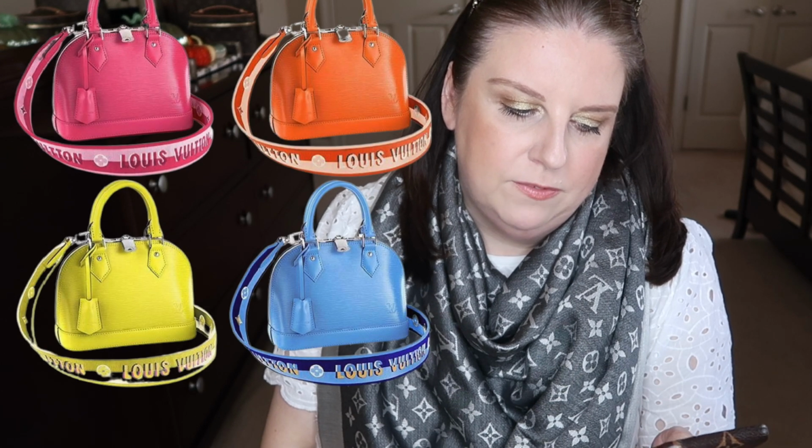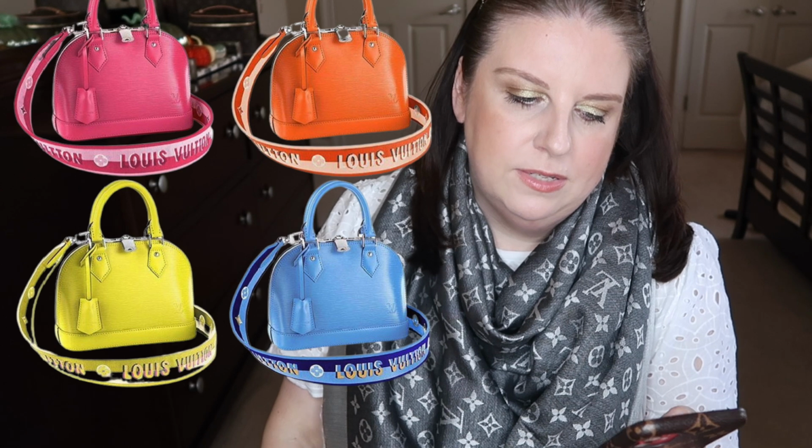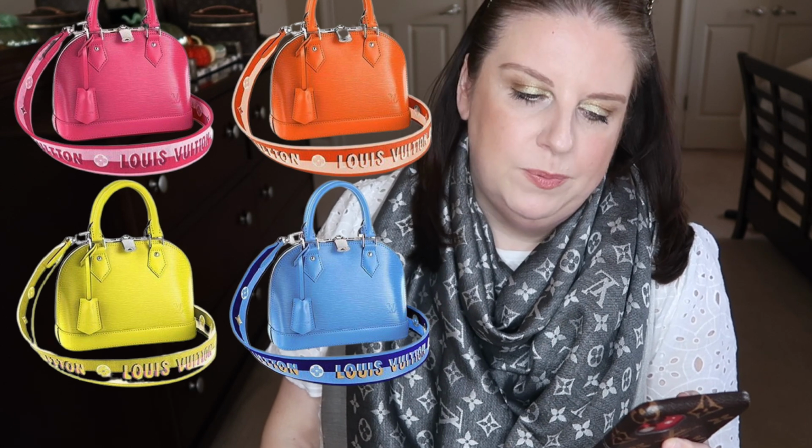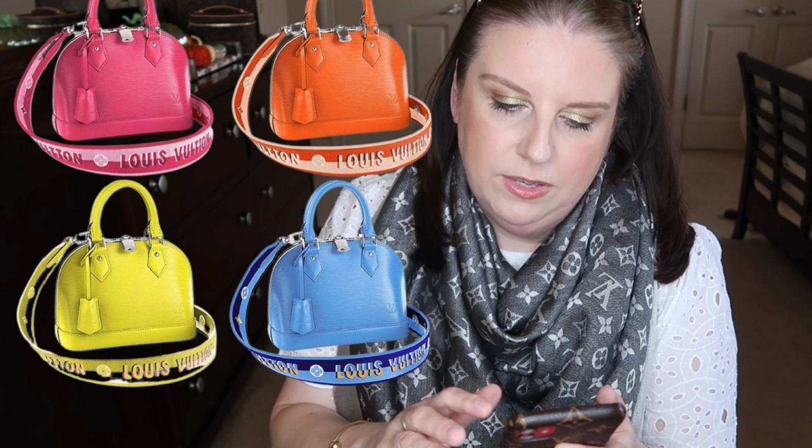Okay, I see some Almas. Louis Vuitton will be coming up with the cruise collection, and the cruise collection usually comes in fall and winter, and they are usually very nice, bright colors. So Louis Vuitton will be coming up with some new colors with Alma. Those are the Almas, I believe BBs. And look at the colors. Colors are amazing, and they have this thick strap with the LV print on it. I like it. Would I buy it? Probably not, because I'm not into bright colors, but I do enjoy looking at it. I think it's really cute. If someone can pull it off, good for you.